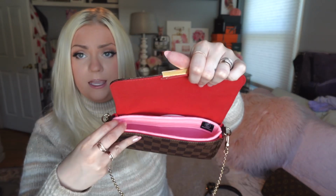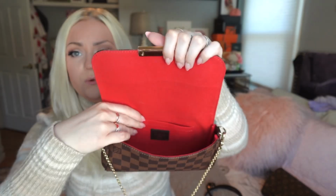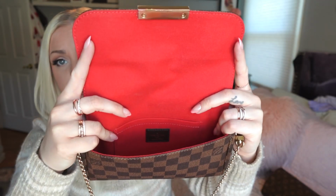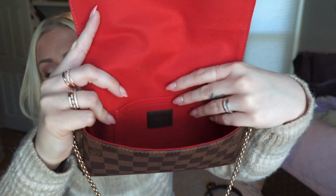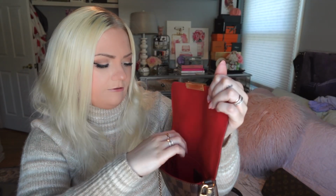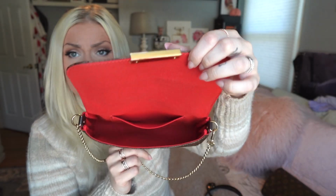I do have an organizer in this bag because I usually like to keep my bags protected. On the interior, you could see I also have the little authenticity card from Fashion File. You do have a red interior, which is absolutely stunning. And then you have the little tab that says Louis Vuitton Paris, made in France. And then you do have this little pocket right here. And that is basically it for this bag.